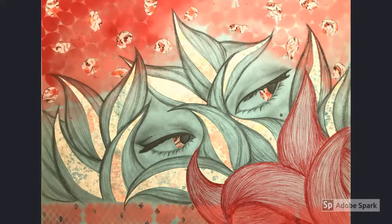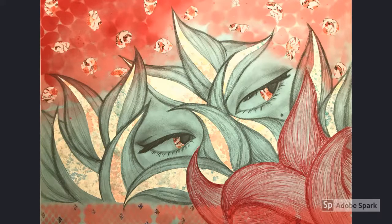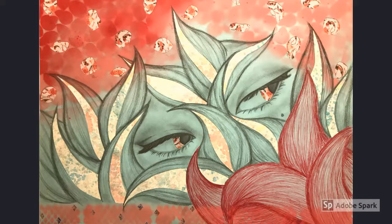Lastly, within the Flower Shower series, this piece is titled Subduction. It was created using graphite, watercolor, a red ballpoint pen, origami paper, and spray paint on a 24 by 36 inch sheet of Fabriano Tigiano paper. Unlike the other two artworks, the theme of this piece focuses on how women can be viewed and described in a more negative light using words such as seduction and temptation.